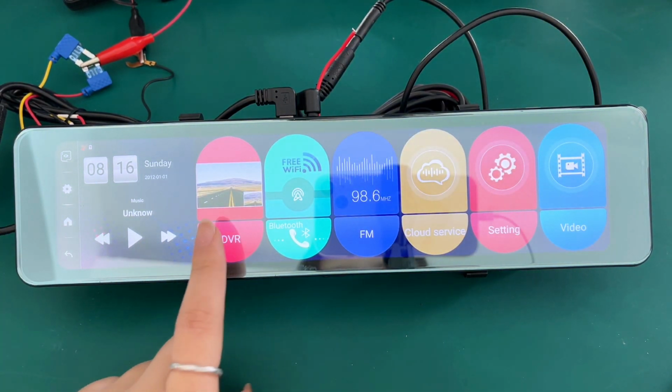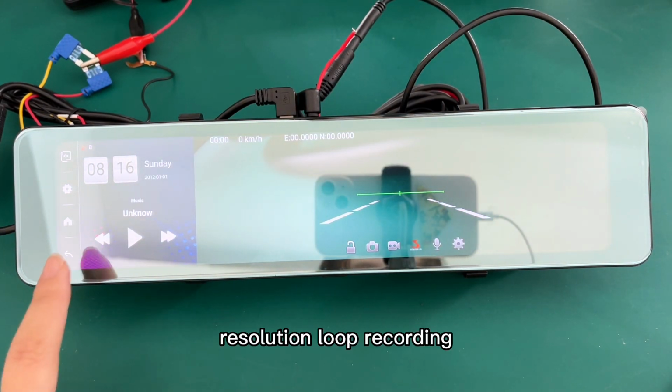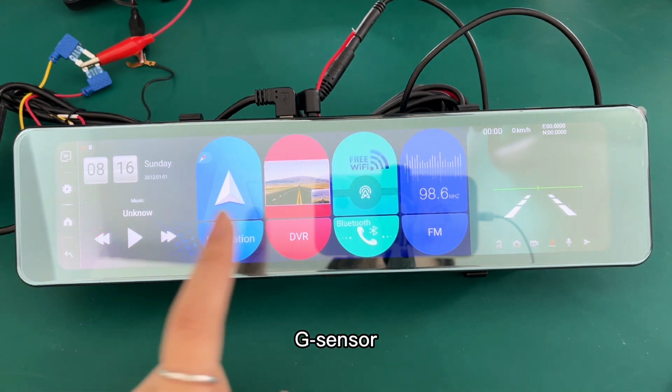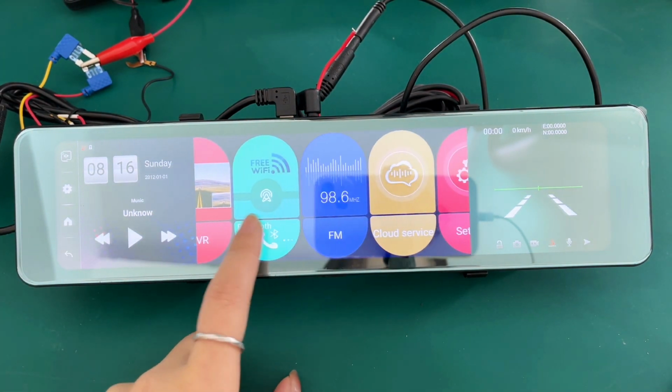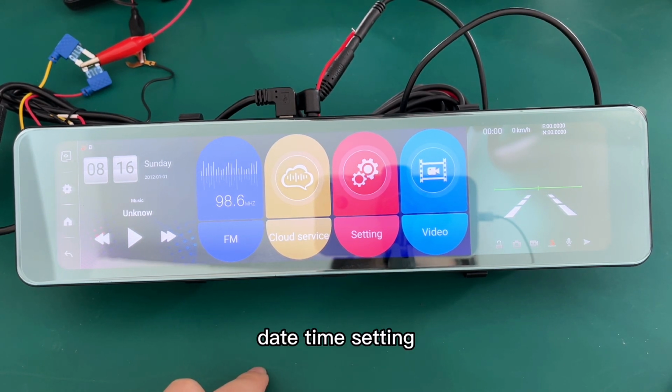1080p resolution, loop recording, G-sensor, channel delay, multi-language, music, daytime setting.